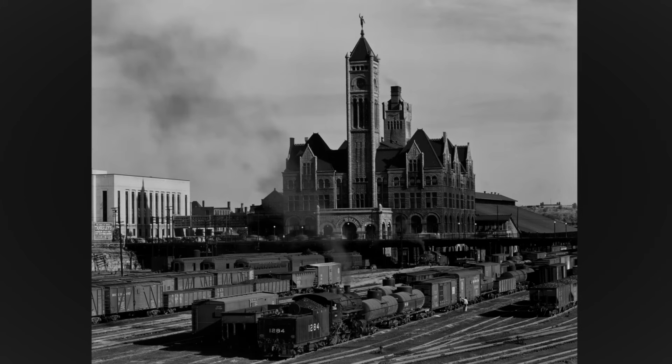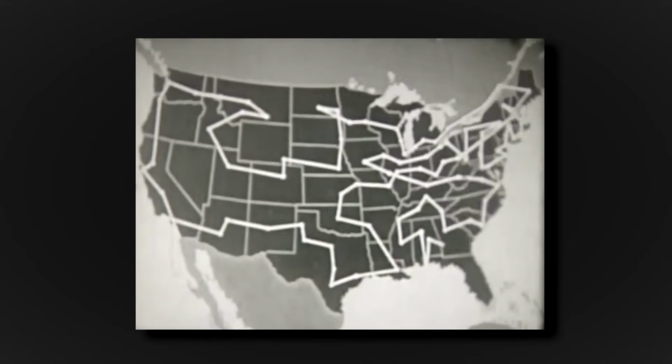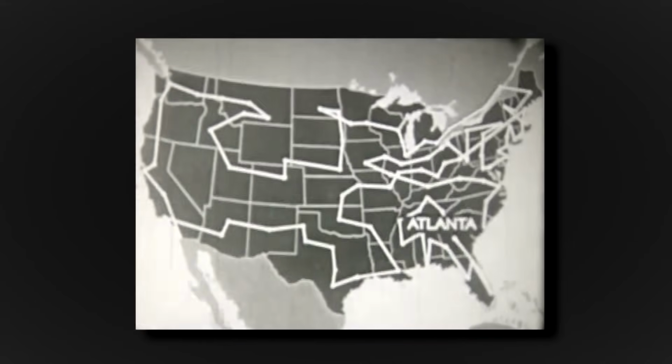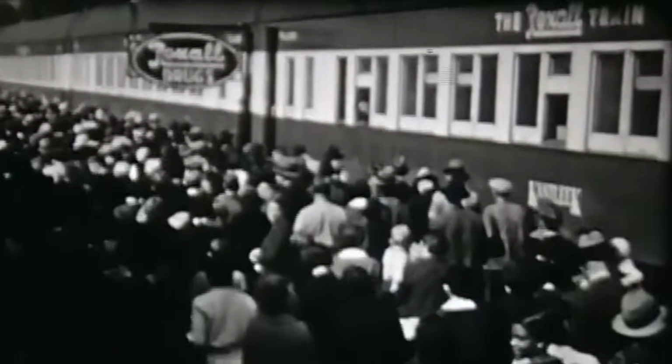In late October, the train made a stop in Nashville, Tennessee, where the 2 millionth visitor, identical twin sisters, toured the train. The train wound its way through the southeastern U.S., nearing the end of its long journey. The last stop was Terminal Station in Atlanta, Georgia, arriving on November 19, 1936. The following day, a record 25,505 people visited the train in a single day.